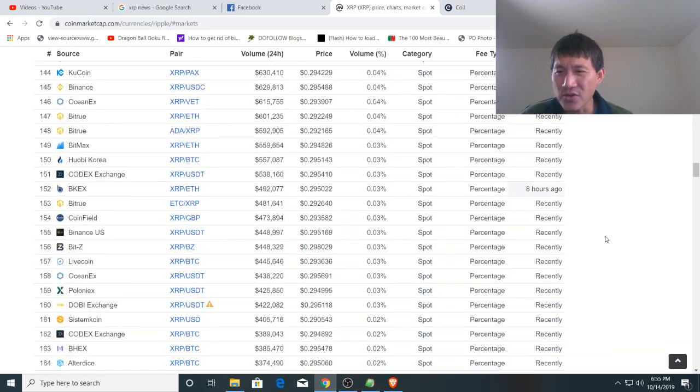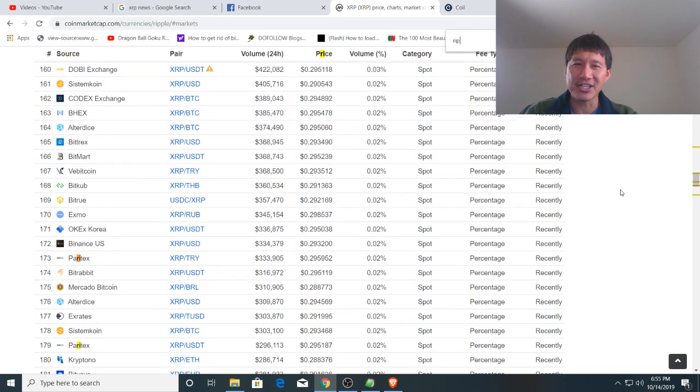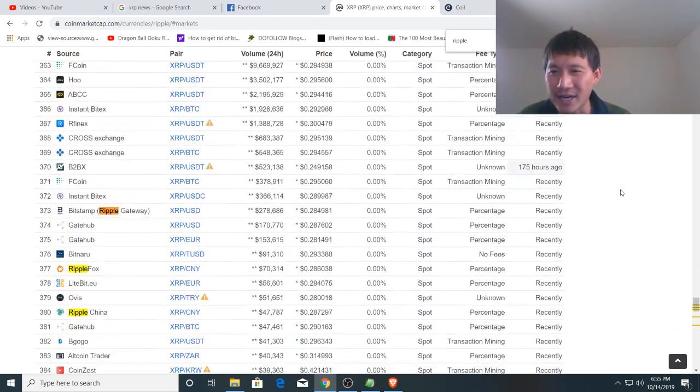So that is the news for right now. Check that out, the Ripple Gateway. I actually do think they are tracking the XRapid volume, and that'll be extremely interesting for us to keep track of. So that's just the update for today.